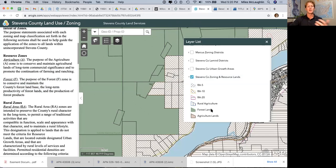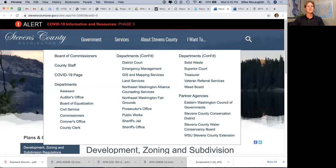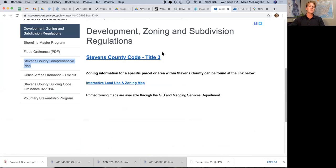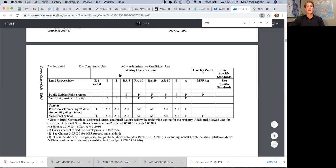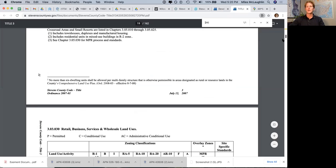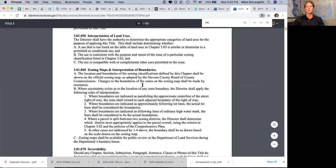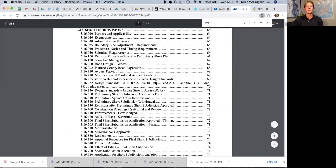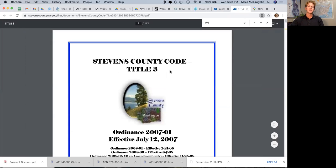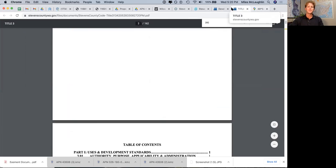I'm going to try and make a video on each county, how to use their GIS maps, but this is going to describe zoning. What I also did was Stevens County, Washington, they have development, zoning, subdivision regulations here. I also will have this linked in the listing. It is a huge, 162-page document about zoning. What are the permitted uses? What's the definition? Why is it in place? Things like that. How do they enforce it? So that's County Code Title 3, effective July 12th. So check that out. It'll be linked in there.